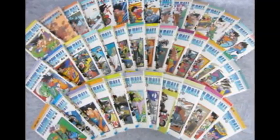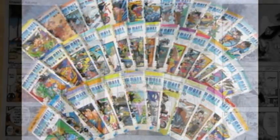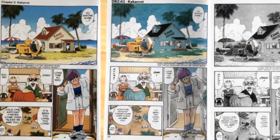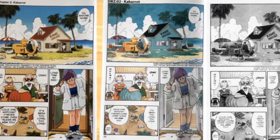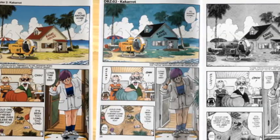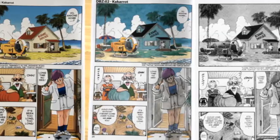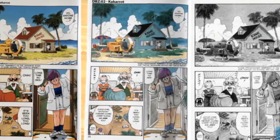The only con I can think of with these, there are 2 major cons. Number 1, the paper is a little bit thin, a little bit cheap. So sometimes if you're reading the manga, you can actually see through to the other side, which is kind of cheap, but I mean, that's honestly the truth. And the other con is that these are completely in black and white and do not feature the colored chapters.